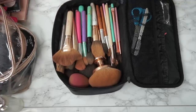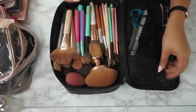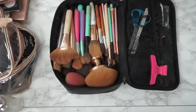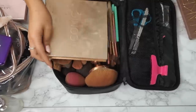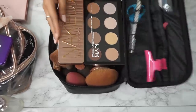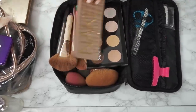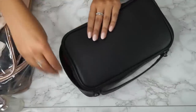So what I'm going to do is pop some Herbie grips in there. And then I'm also going to put this here. And then I'm also just going to fill it up with the palettes. I don't really know how this is going to go. Yeah, that's not going to close now. Why do I ruin it? I think it's this palette. There you go. Oh, so that closes like that.